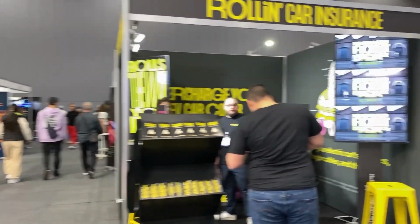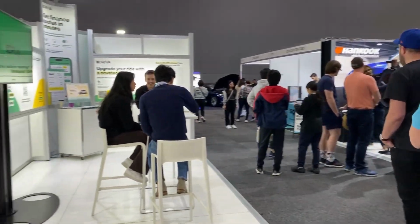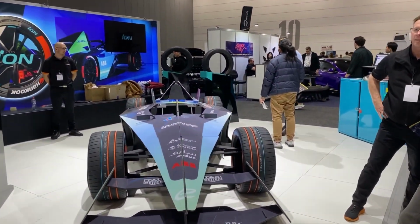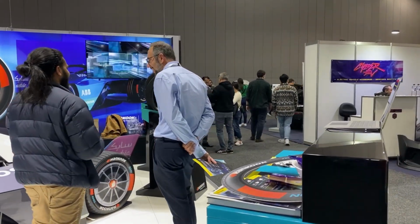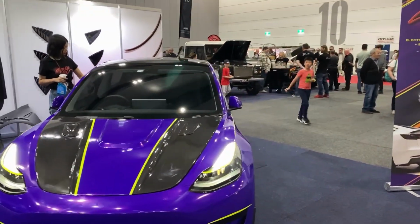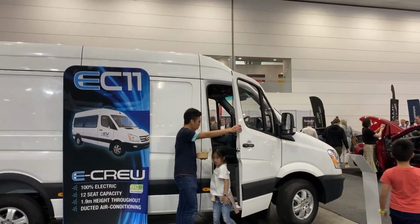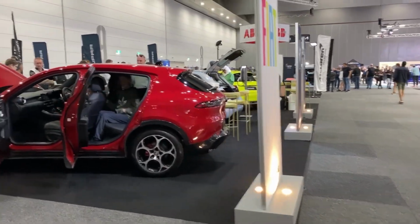We've got the rolling car insurance. We've got a finance company here called Driver. The Hankook tyre display, they're the tyre of the Formula E Championship, and they're ion tyre specifically made for electric vehicles, providing extra life on electric vehicles. The Cyber EV stand that we've also done a session with. Back up in Sydney at Fully Charged, we saw the E-Crew and their electric vans. The back of the Fiat stand.